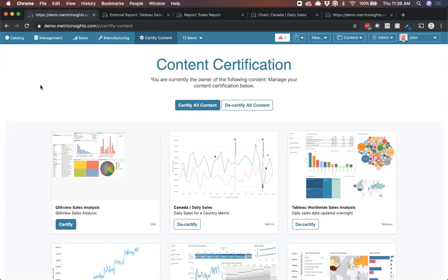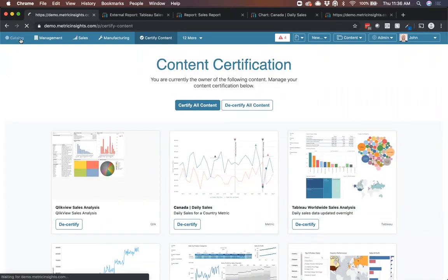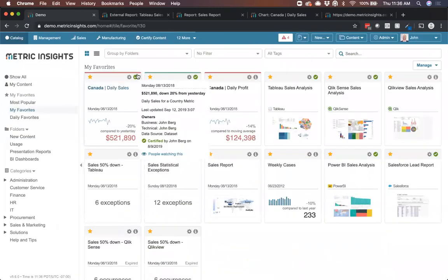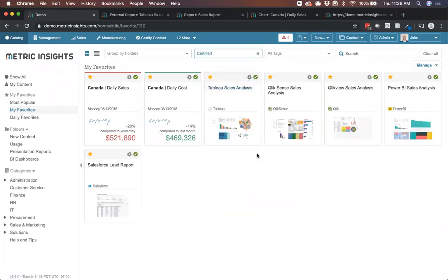As a content owner, as someone publishing content through the portal, I have the ability to give it a stamp of approval by certifying or decertifying content that I own. By certifying content for the end user, it gets a check mark, and if I hover over this, I can see who certified it and when it was certified. Ultimately, if you want, you can filter by certified content, so that I know these are the real metrics and dashboards that have been through that process, and I know I can trust this information.